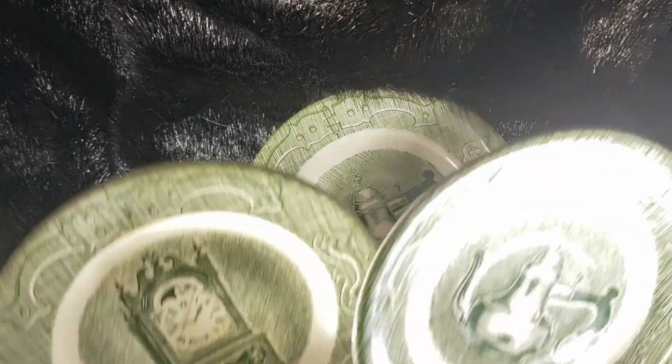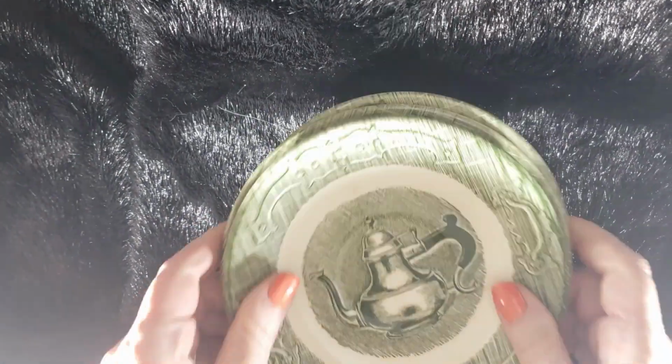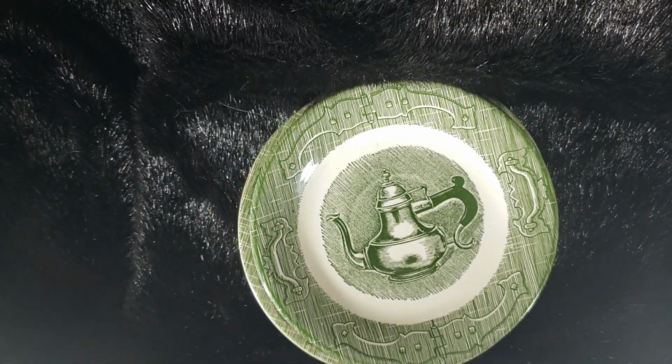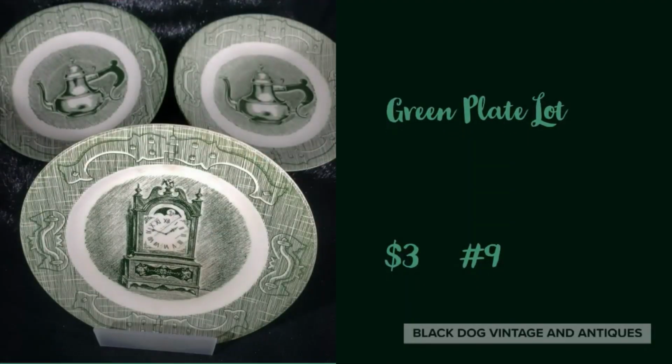I don't know. So for all 3 of these green plates, and there's nothing on the backs of any of these. They're blanks on the back. So if you're interested in the green plate lot, it's going to be $3, number 9.